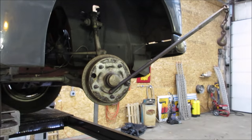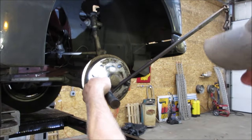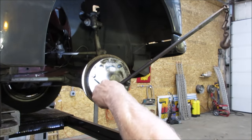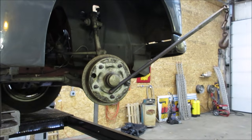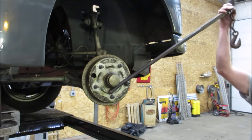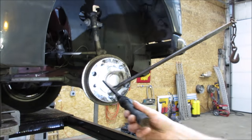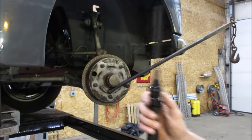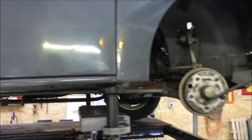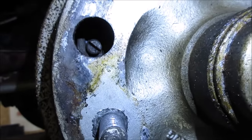Get a light in there, take a peek. See something that looks like a regular screw tip. Yeah, I never worked on one of these before, so that could be what the adjuster is. Let's go a little further. Yeah. It'd be weird if that's the adjuster. Want to take a peek? What is that?